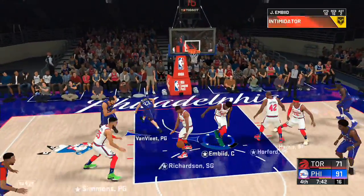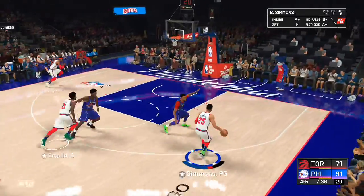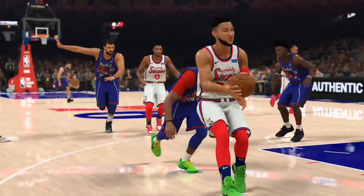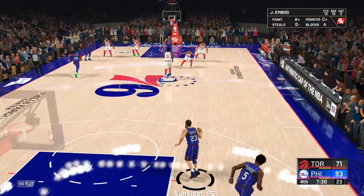Here's Van Vliet. And Embiid with the block. And now here comes Simmons leading the break, and Embiid throws it down. Great teamwork punctuated by a strong finish. Going right to the rim, which is where you want transition opportunities to end.